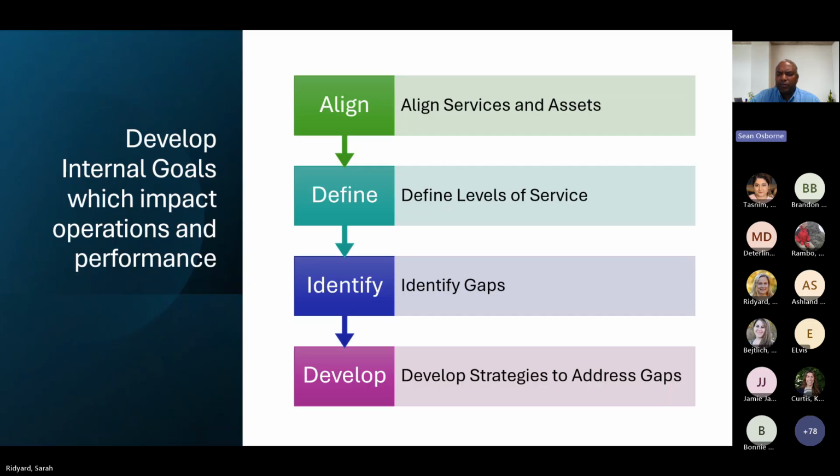And then once you've done that, then you want to develop the strategies to address those gaps. And sometimes SOPs, sometimes you can't actually throw money at it. And sometimes it's a hard part. You want to change the way that people behave, either internally or externally. But these are all just part of that first step, which is developing those goals internally. And you want to write those down. You want to make sure that everybody agrees to them, or to the most part, at least understands them, before you go to the next step. Next slide.